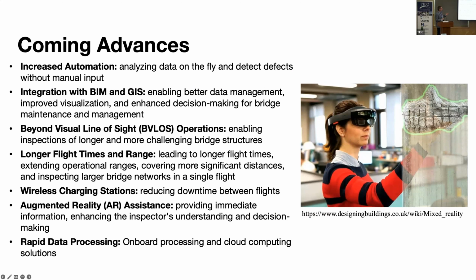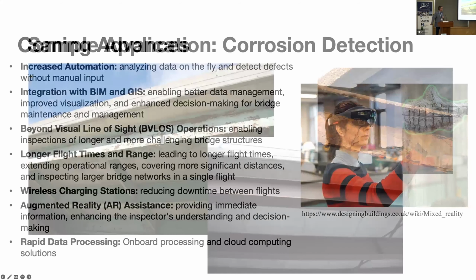Obviously, the automation is what I just described. New integration with building management and GIS. Drones are coming faster, lighter, being able to carry a broader array of sensing packages. Wireless charging stations, actually in the wind energy industry, we're seeing more in the case of a parked drone on the site that can be flown remotely by somebody in the office using virtual reality and augmented reality. And then, the ability to rapidly analyze this.